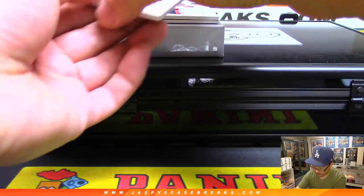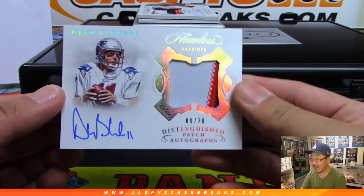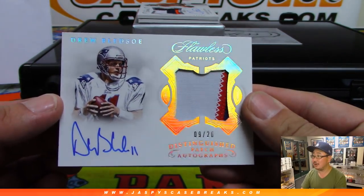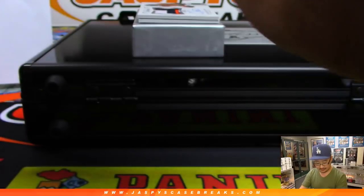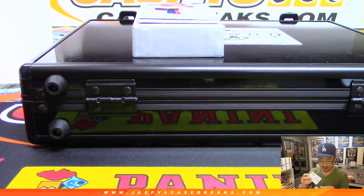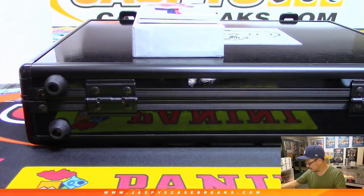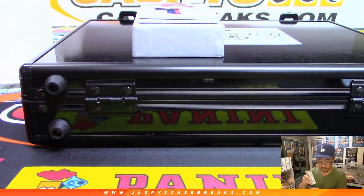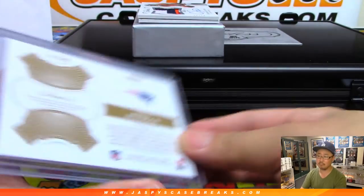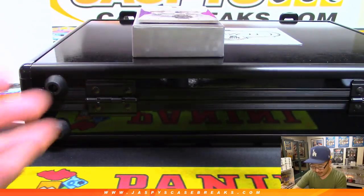Three-color patch and autograph. 9 out of 10, old Patriots quarterback Drew Bledsoe. Nice. Who's got the Pats? Joseph Andreessen with the Patriots. Couple more, and then the encased cards.